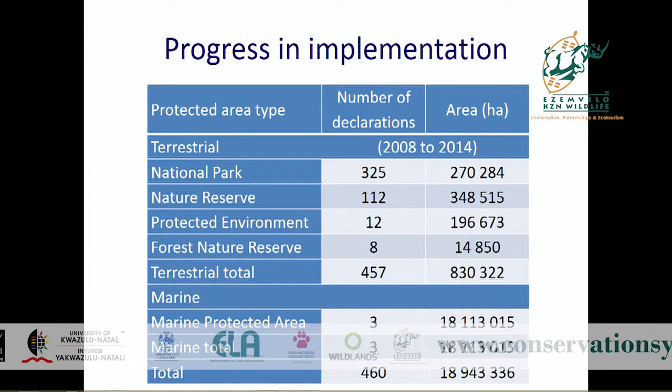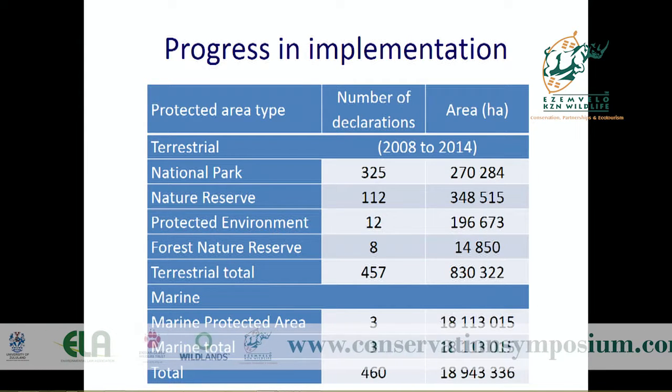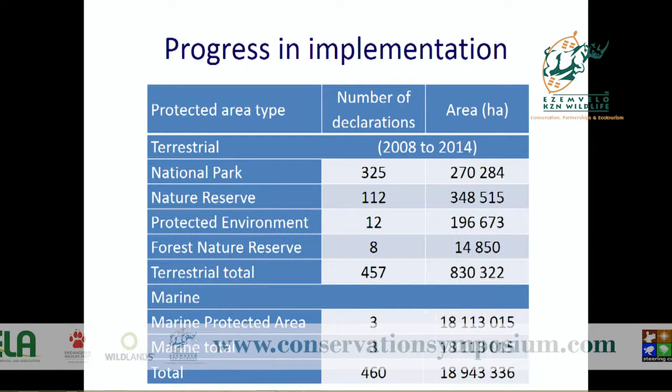So progress between 2008 and, again, there's a bit of a mismatch here. I'm not sure how to point. Is there a pointer?